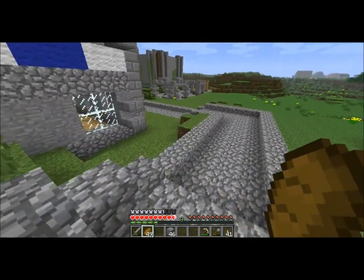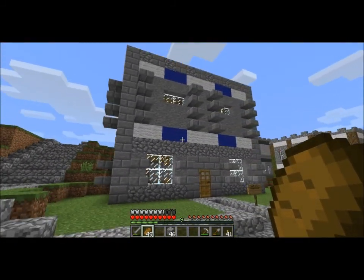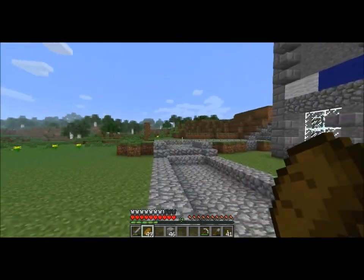And that's basically it. There's nothing else to say about it. I'll put some vines on it when I put vines on these other buildings.